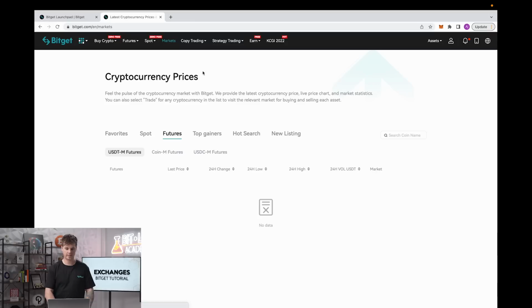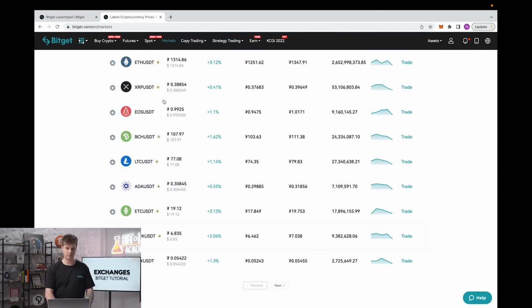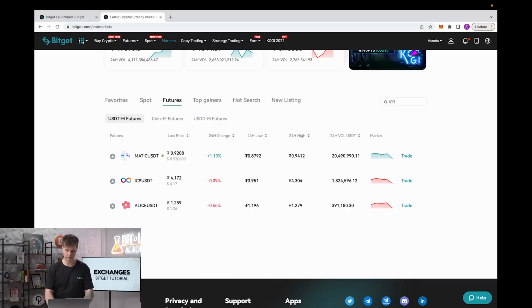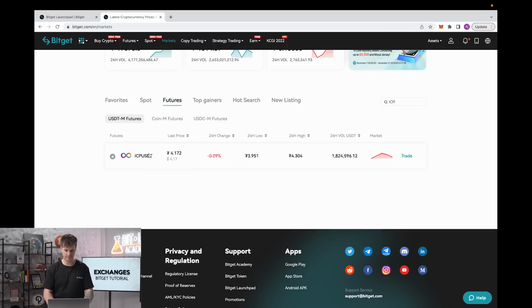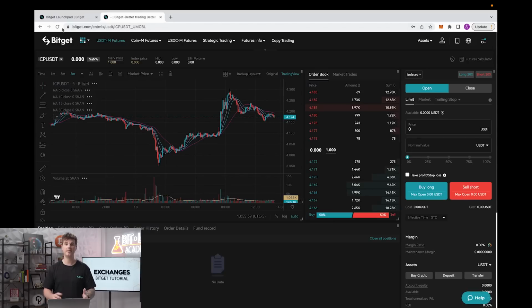Also, to check the markets on Bitget, you just go up here, click markets, and scroll through, check the prices. You can find what coin you're looking for. If there's a certain coin, like, do they have ICP? Yep, they have ICP. You click on it, and you'll go straight to the chart. It's very easy to find the coin you want to trade.